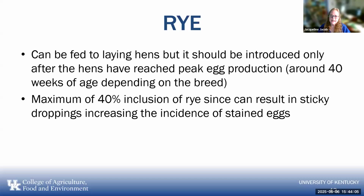Rye can be fed to laying hens, but it should be introduced only after the hens have reached egg production, which is about 40 weeks of age, depending on the breed you're using. A maximum of 40% inclusion, since again, you get that sticky droppings. And it's egg production, so having sticky droppings can result in stained eggs, which, if you're selling commercially, you would not be able to do.